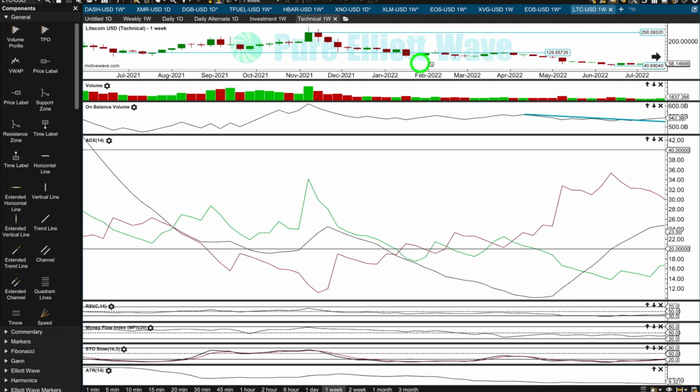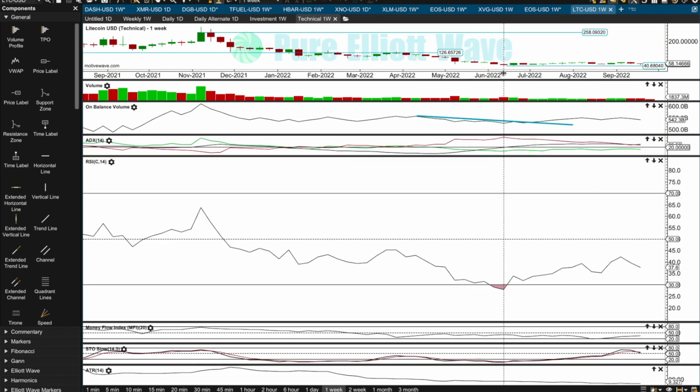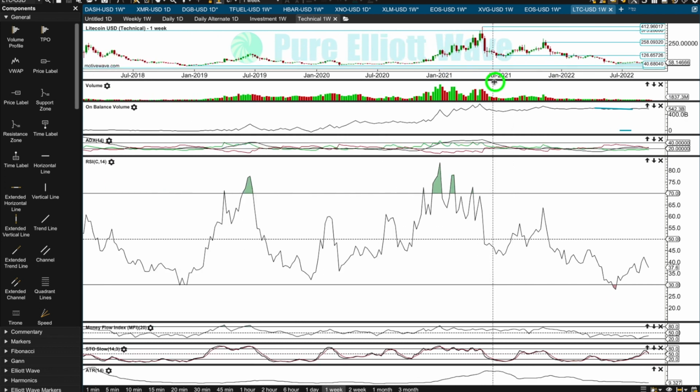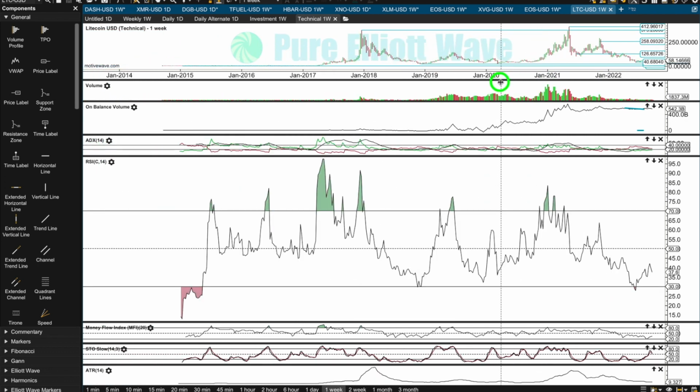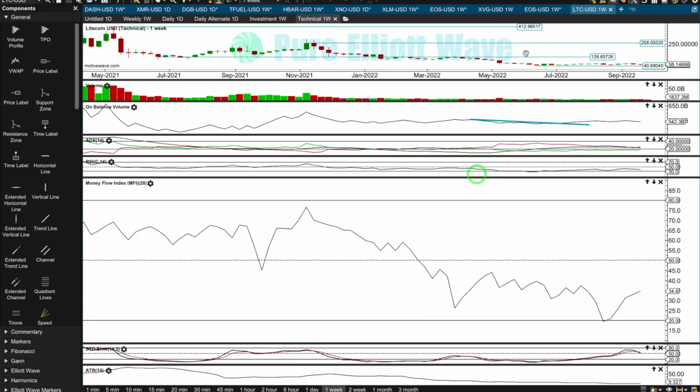ADX for the downward trend, it's looking a little bit better, more clear a downward trend than some of these others. Now declining, no clear trend. RSI just before the low or at the low reached oversold, no bullish divergence. Has it reached oversold on the weekly chart before? At the beginning, that's very bullish. Okay, I'm liking this one so far.